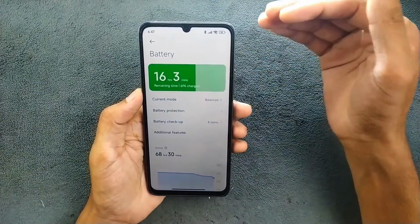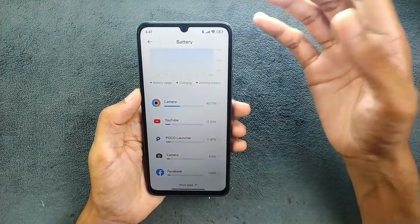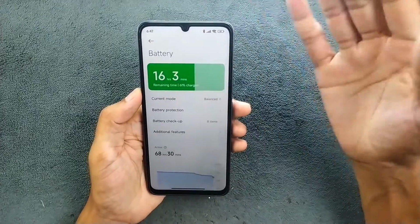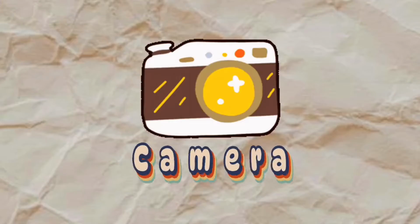Even with the 90 Hz turned on, it still managed to give me 6 hours or more of screen on time. So it's pretty good battery backup from this device.